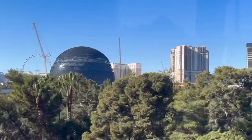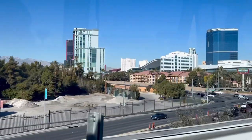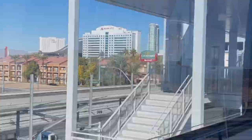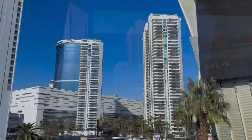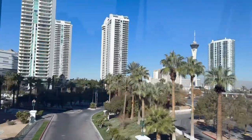If you want to see that, I'll link that at the end of this video in one of the end screens. If you're liking the idea of the monorail and you want to stay at a hotel on a monorail station, the hotels are MGM Grand, the Horseshoe, Paris, the Flamingo, the Link, Harrah's, Westgate, and Sahara. Staying at any of those hotels will give you direct or very close access to the monorail station.